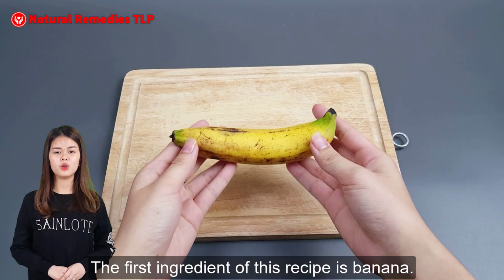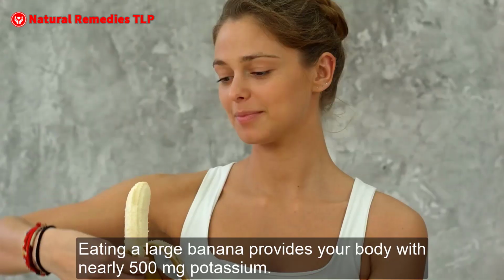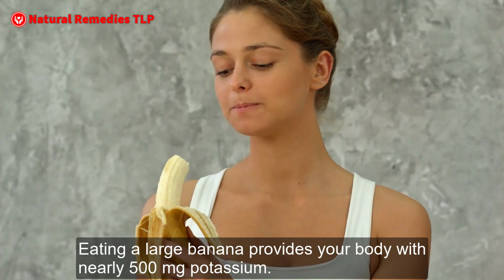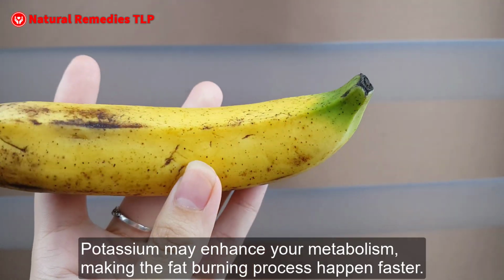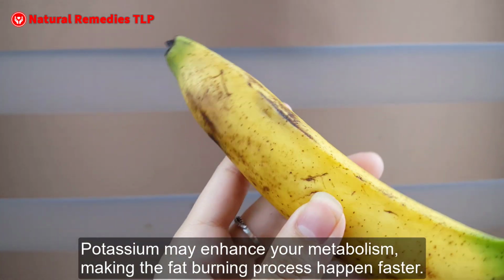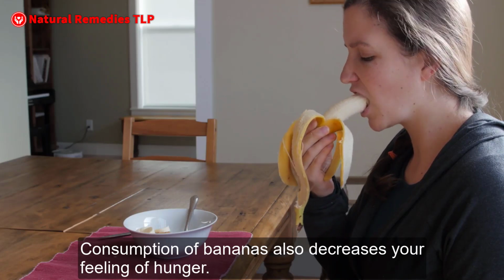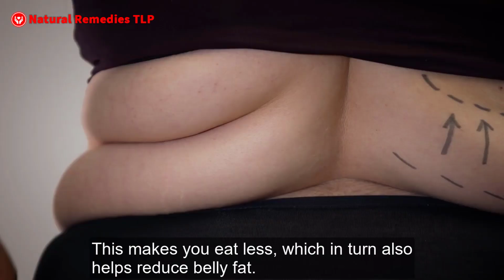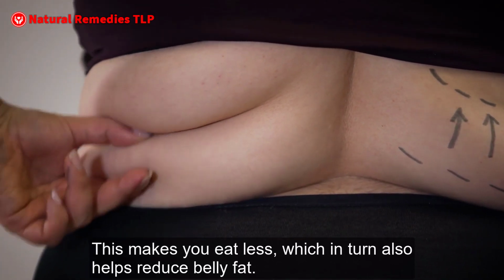The first ingredient of this recipe is banana. Eating a large banana provides your body with nearly 500 mg potassium. Potassium may enhance your metabolism, making the fat burning process happen faster. Consumption of bananas also decreases the feeling of hunger. This makes you eat less, which in turn also helps reduce belly fat.